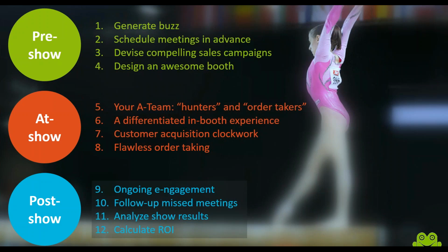Then next we talked about what to do at the booth. So you want to use your A-team and divide them into hunters and order takers, making sure that everyone deals with the customers that he's best at. You want to differentiate the in-booth experience. So remember the examples we talked about, maybe offering a chair massage, shoe shine, some cupcakes, donuts, beverages, cocktails, but keep them virgin if it's before lunch. And next we talked about customer acquisition that has to work like clockwork, including flawless order taking. So do consider using an e-catalog that has offline capabilities, because your internet connection will go out at some point. And make sure you can provide your visitors with both a hard copy and email them instantly with their orders, so they're happy and they know everything's in stock and being processed for them.